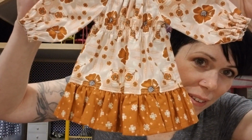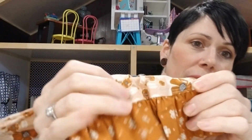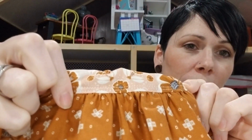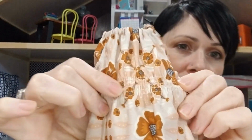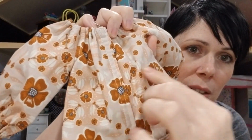Next one is, ooh, this is my favorite so far. This is definitely my favorite so far. How adorable. So the stitching is really nice. It's 2 rows all along the bottom. And it's gathered waist. It's just gathered across the front, so the back is not.